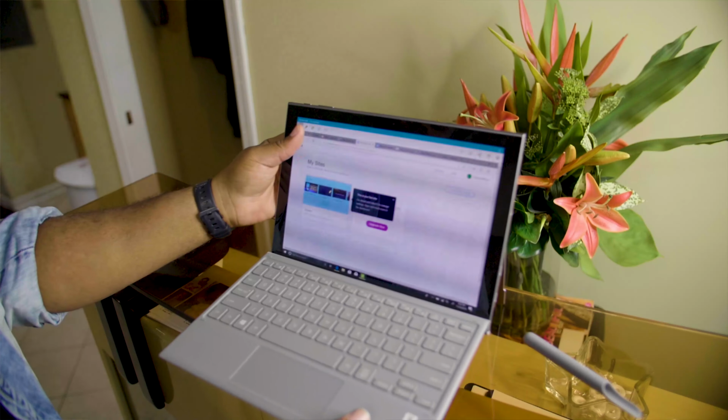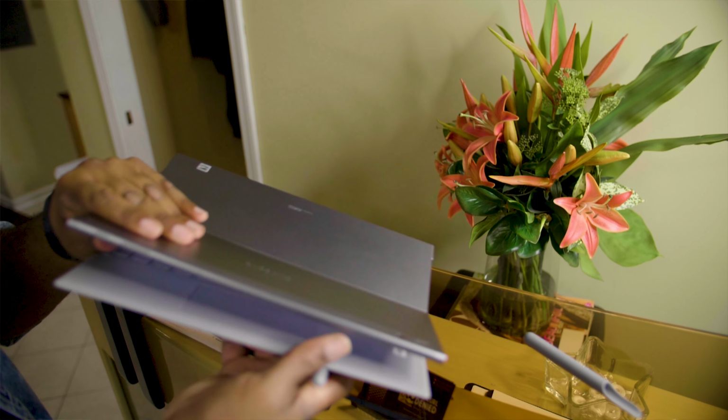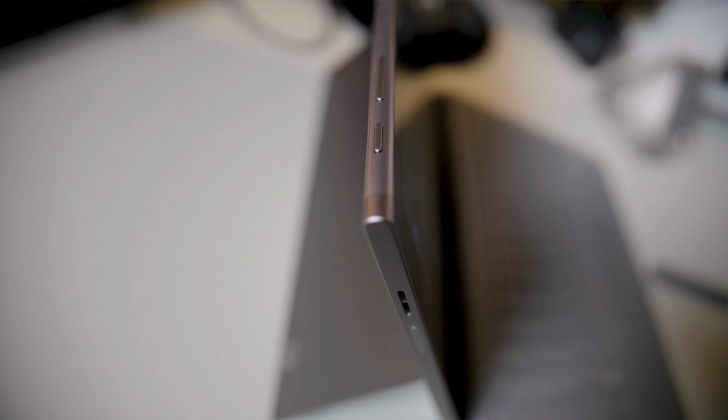I know I've been bashing it for a long time, but we're almost coming to a close. Trust me, we're almost done. Next, we're going to talk about the hardware. As far as the build and the aluminum chassis, I actually like that. That's another thing I forgot to mention. The chassis on this thing is very durable. It's strong, it's aluminum, and the kickstand is nice. I had no problem with the kickstand, and I actually like the way the tablet overall looks.